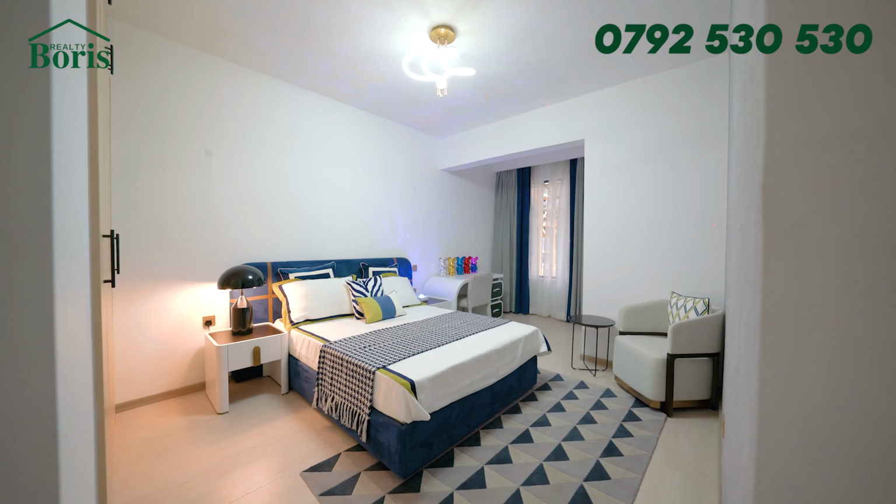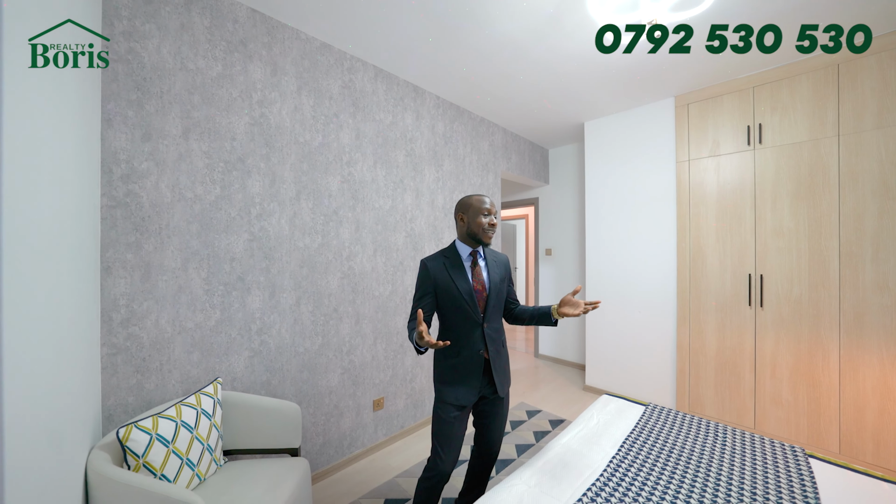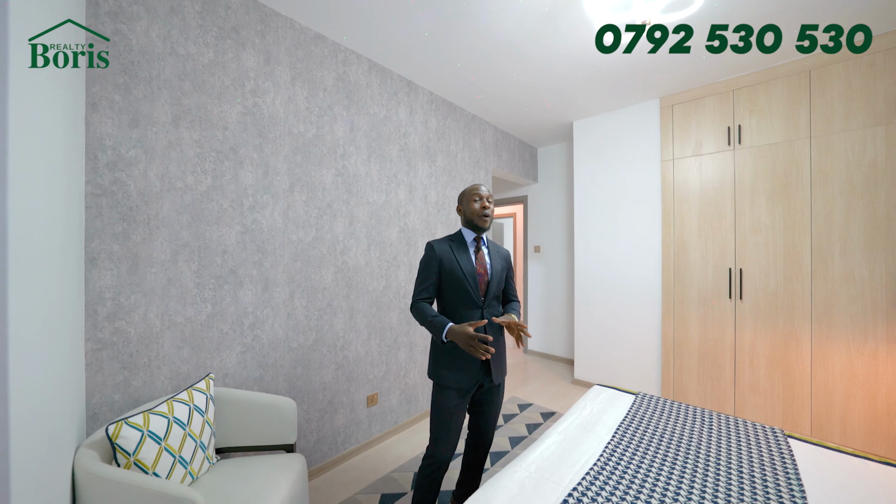Wow. This is the second bedroom, and this bedroom could be a boy's bedroom. The way it's staged, the boy's bedroom, blue and, you know, the white.